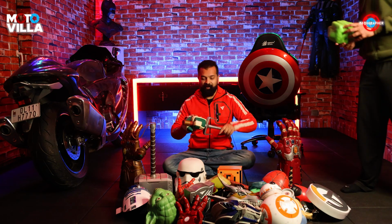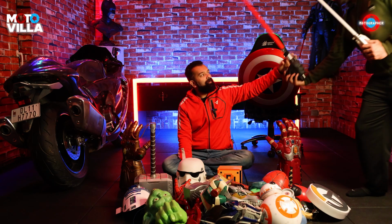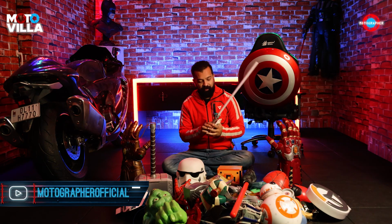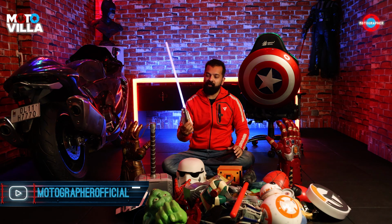This is another Ninja Turtles weapon, Hulk. So more Star Wars. This goes with the Darth Vader. This also lights up. And this one has its own battery. So right now I can show you. Here we go. You can change the colors.